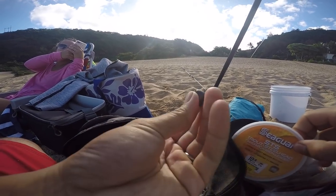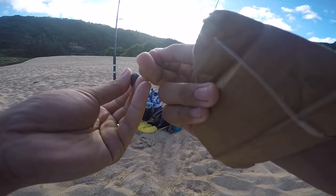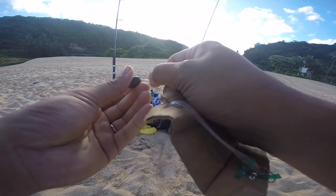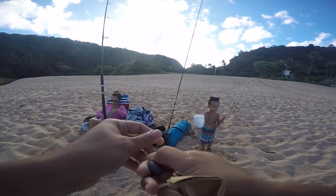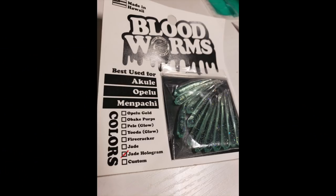Set everything up at the beach. So we'll take this that we pre-tied already through here, all the way, just like that. So we're gonna try the Campania Lures bloodworm.